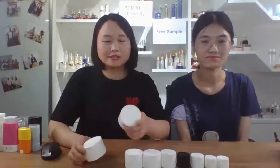The small size you can use for eye creams or samples, and the bigger size you can use for your face creams or facial masks. You can choose different sizes for different usage. And the MOQ of the jars is low, it is 5,000. You can choose the glossy effect or the matte effect.